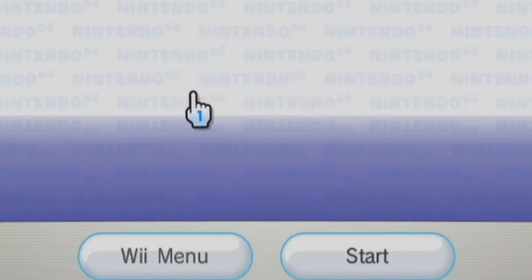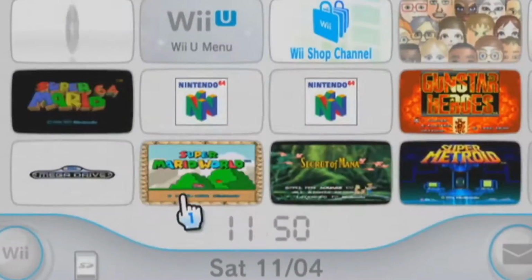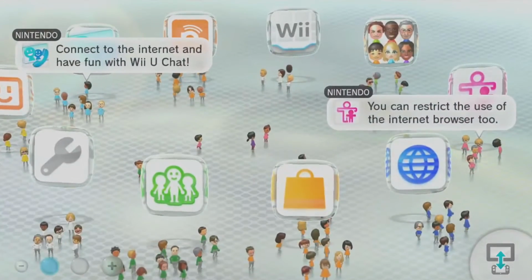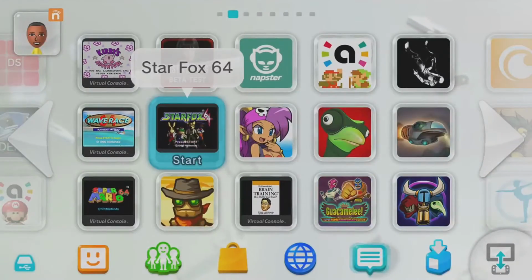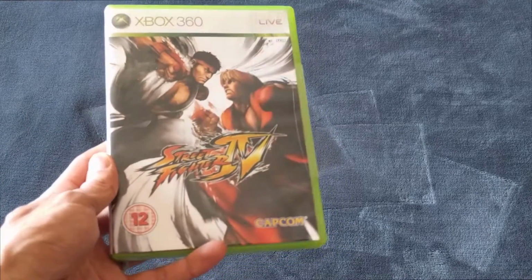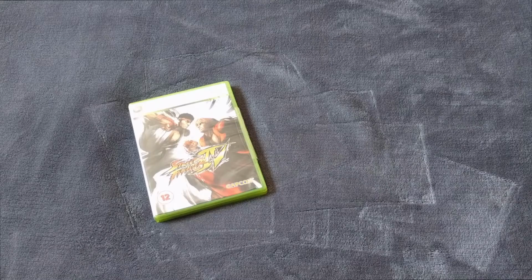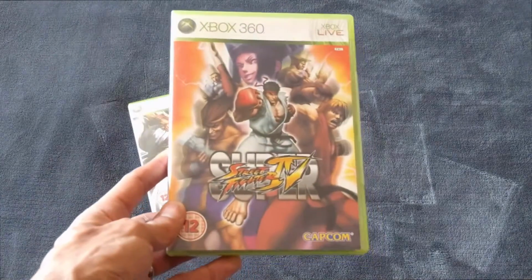And then, of course, once again, just like Mario 64, I bought the Wii version on the Virtual Console, and then later upgraded that to the Wii U version. So here's another game series that I've got 4 versions of, 3 physical and 1 digital, and that is Street Fighter 4. Now, of course, I bought Street Fighter 4 when it first came out on the Xbox 360. This was the original version. Absolutely awesome.